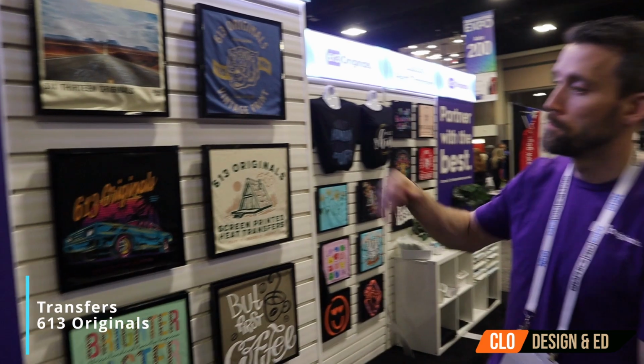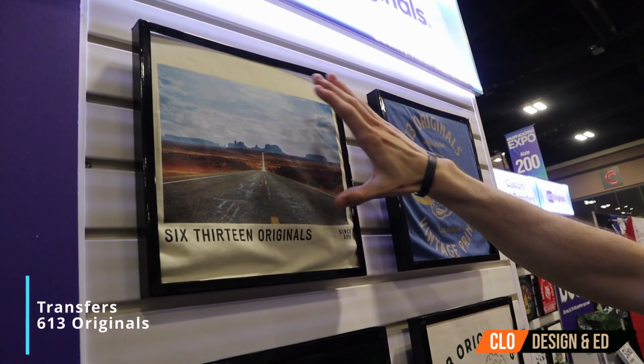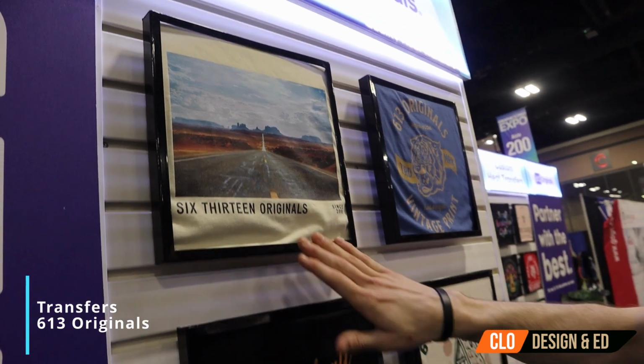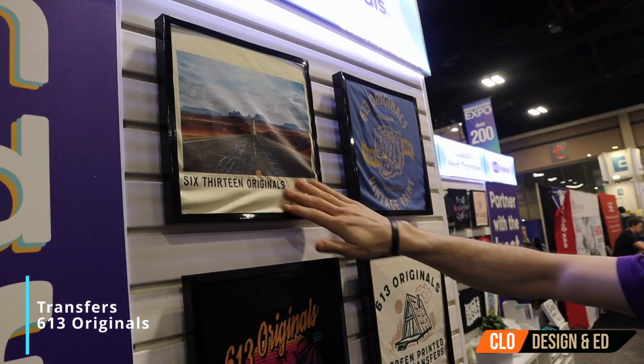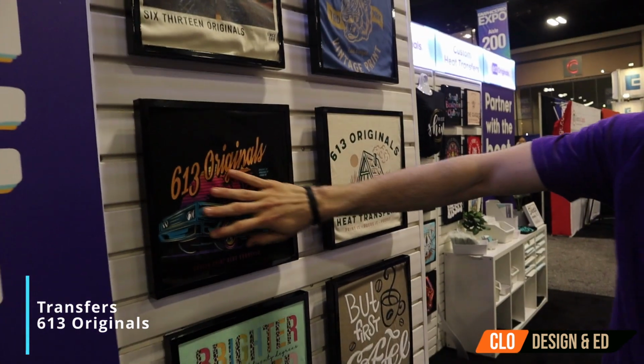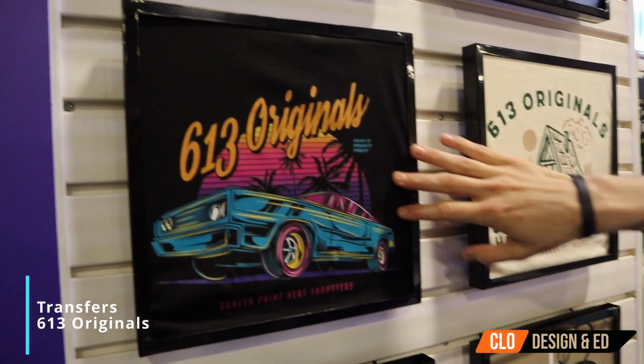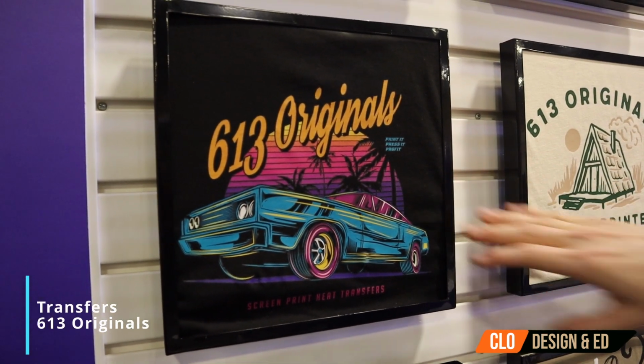Okay, so what do we have here on the wall? What are some of your variety? Great. This is our screen-printed plastisol, our original formula. We can do photorealistic images anytime you order 4 colors or more. High detail, great definition of colors. We can also do this in our glitter program as well. This is a full color design. We've done this one in glitter in the past. This one is not glitter, I apologize.